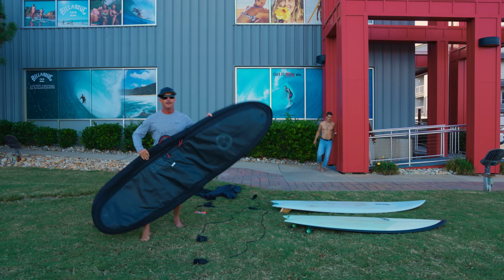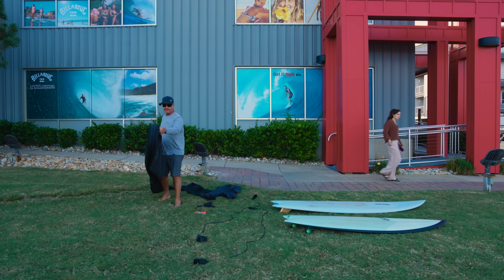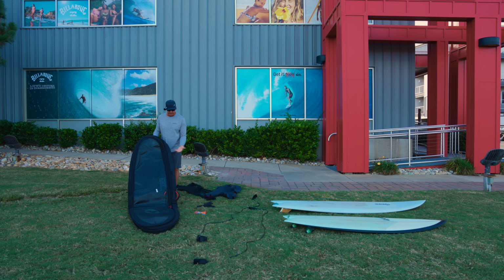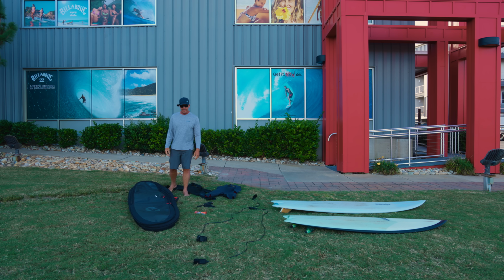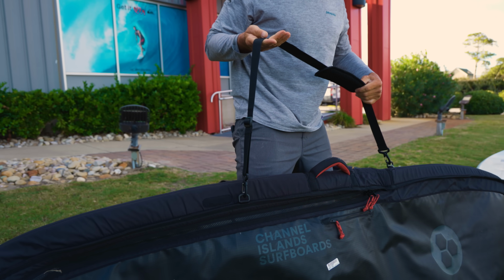You're not walking like this, trying to knock everybody over. If you're walking like this, they can't tell how big it is. And because the bag is all black with black zippers, and it only has 2 boards in it, it doesn't look that big, so they're not gonna start measuring it. So this is the 8.0 double bag. And it also has a shoulder strap, which I use quite a bit going in and out of the airport.